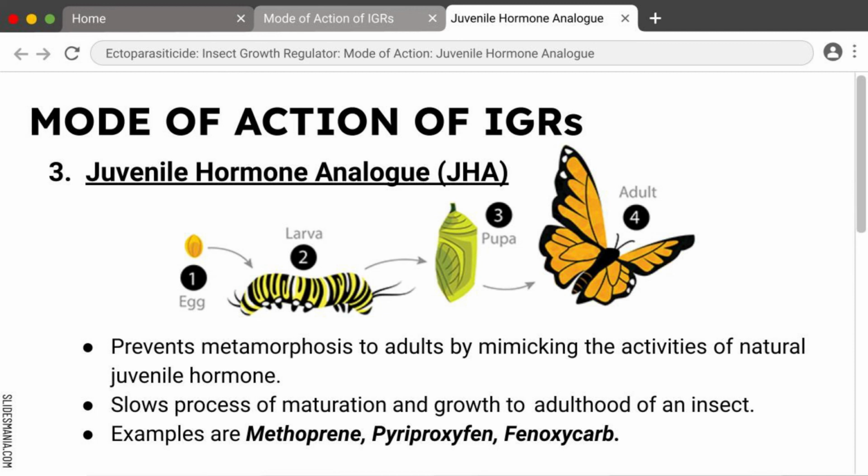Another mode of action of IGR is the juvenile hormone analog. This prevents metamorphosis to adults by mimicking the activities of natural juvenile hormone. Enzymes in the insect's circulatory system eliminate the endogenous insect hormone after the larvae are fully matured, allowing them to develop to the adult stage. Unlike the esterase, the juvenile hormone analog does not destroy itself by binding to the JH receptor site. As a result, the process of maturation and growth to adulthood is slowed.